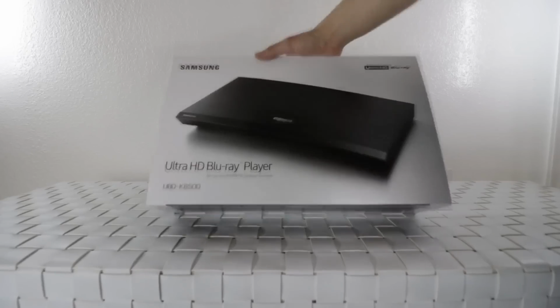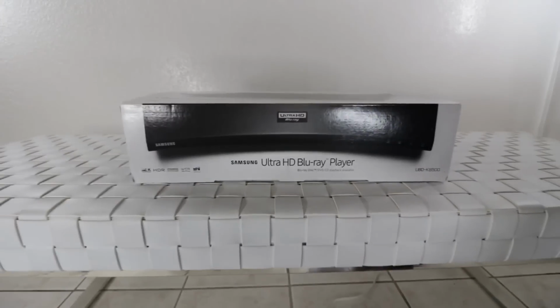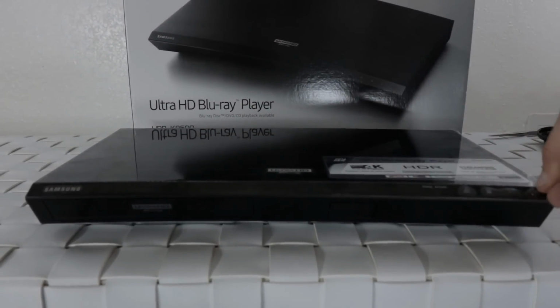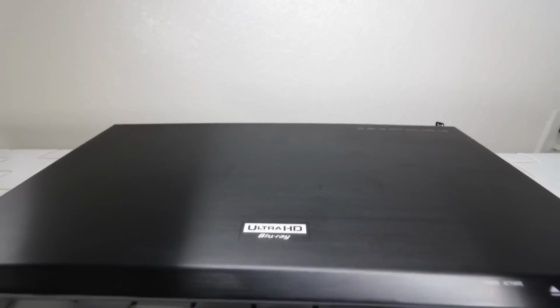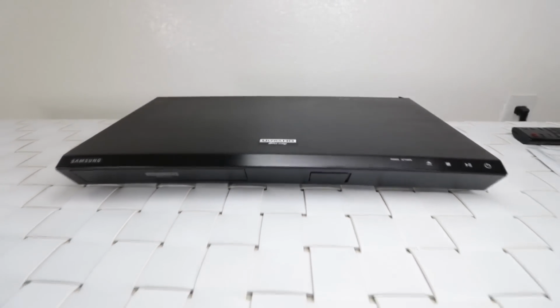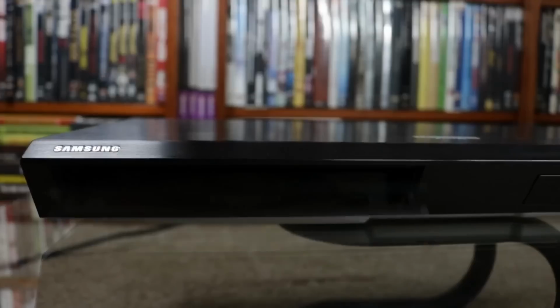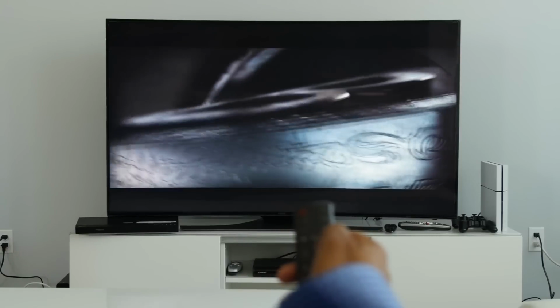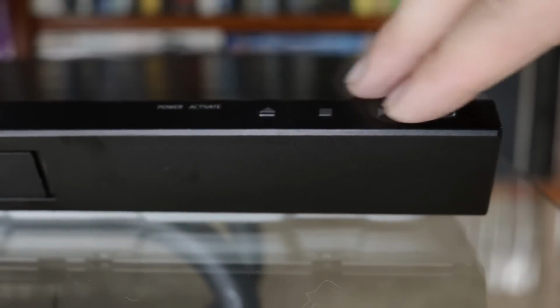Number 10. Samsung UBD K8500 4K Ultra HD Blu-ray Player. The K8500 is currently the cheapest route into 4K Blu-ray. It's also a useful hub for 4K OTT services from Netflix and Amazon. And while the design is a bit Marmite, you'll be consistently impressed by its loading speed and colorful UI.